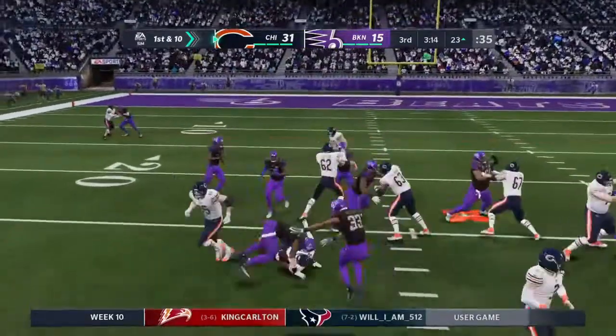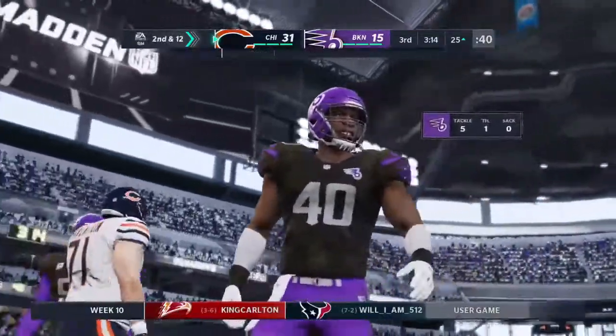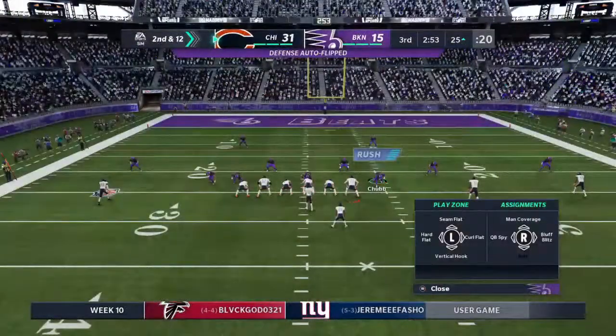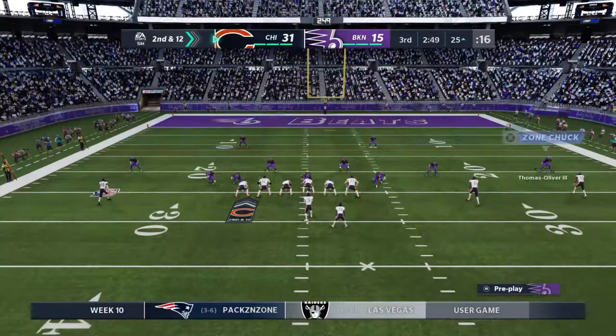Gurley again here on first down. And they see right through that defensively as he'll be hit and taken down in the backfield. A rare misstep on that last play because the drive has been strong, but now it's 2nd and 12.